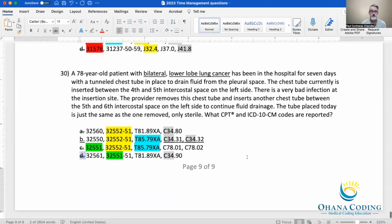So, that's it. Looking up 1, 2, 3, 4, 5, 6, 7, 8, 9, 10, 11, 12, 13, 13 different code options in there between procedures and diagnosis codes, total of 13, and I got it looking up 2. Out of the 13, that's definitely less than half. So like I said, that's 30.